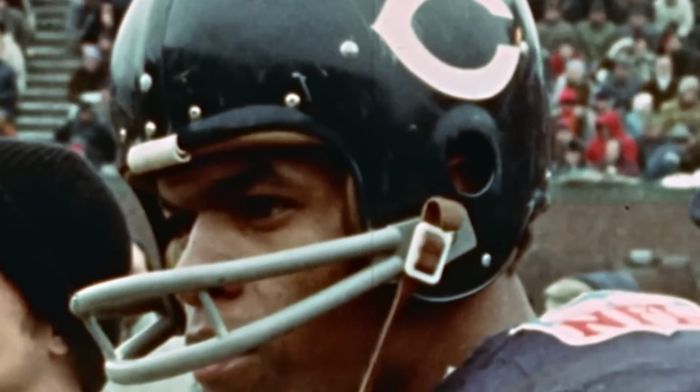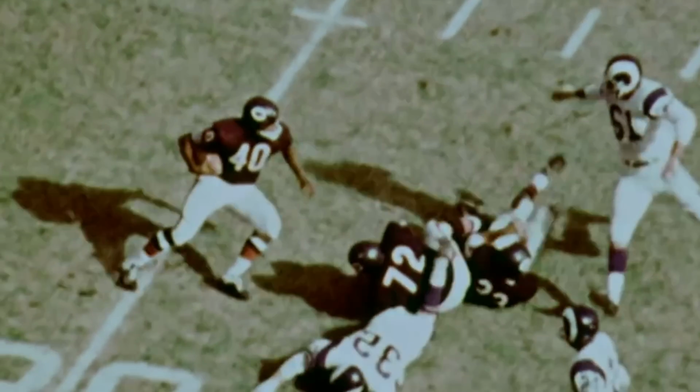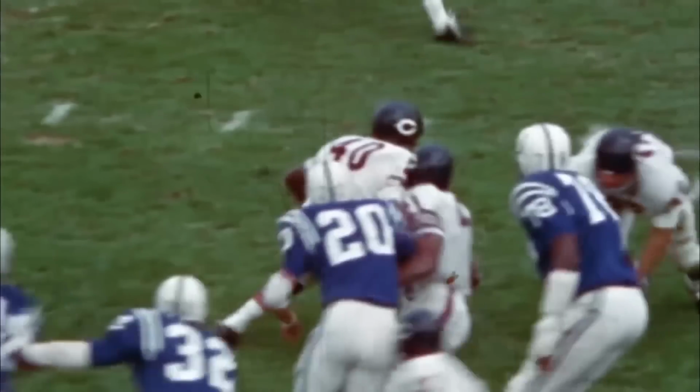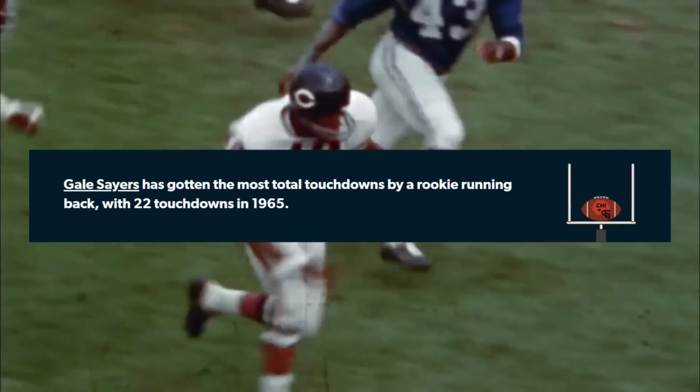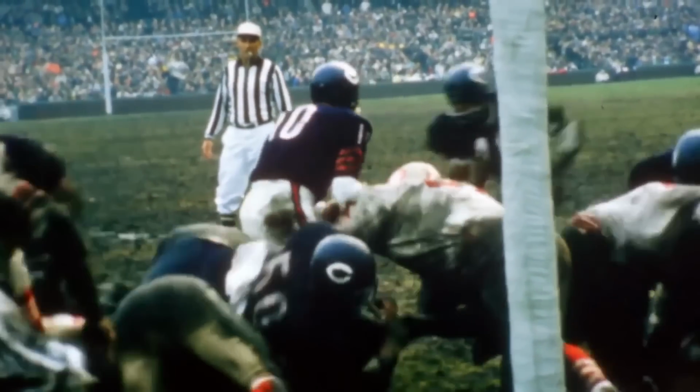Throughout the 1960s, besides Jim Brown, who was still going strong, Gale Sayers was the most productive running back in the league, and it could be argued he was the overall best. Like all all-time greats from that era, he came in as a rookie and lit the league on fire, as he still has the most touchdowns by a rookie running back ever with 22 on the year. Gale Sayers was just absolutely incredible. The NFL had never seen anyone like him, and he was just oozing talent from up to down.